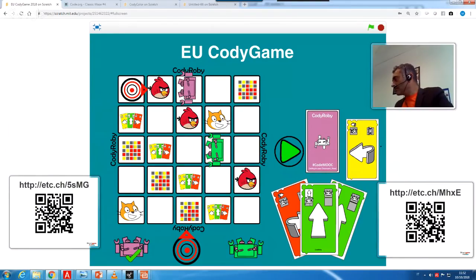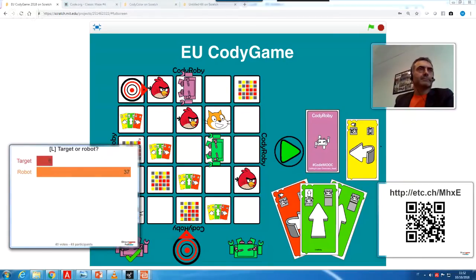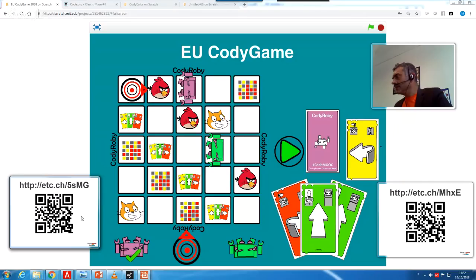So I need to reset the poll to ask whether you prefer to move your robot or the target. Okay. It is apparent that you prefer to move the robot, so I can stop it. And I can ask you, how do you want to play with your cards? But right now, instead of just proposing the proper answer, I propose also the wrong ones, so the ones leading your robot out of the board. And be careful, if you end up choosing a wrong move, then you lose the game, while if you end up making the proper choice, you'll win.